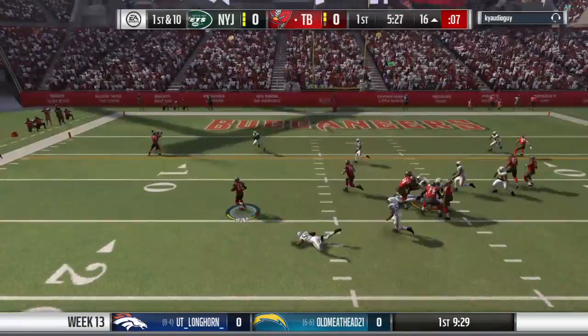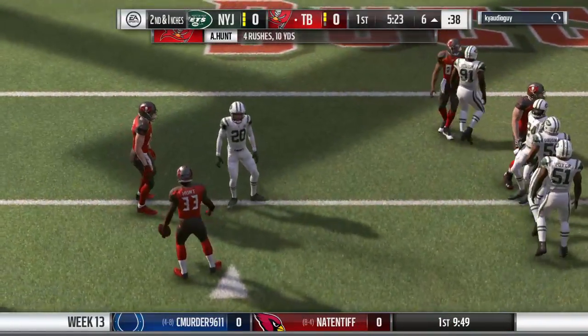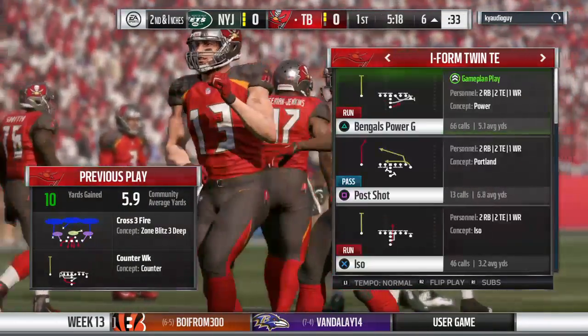They'll run it here with Hunt. Hopping over the top. And power running here down to the 6-yard line. It'll be a pickup of 10 yards. And it'll be second and very short.